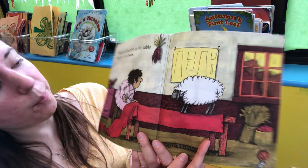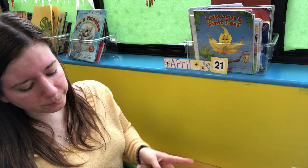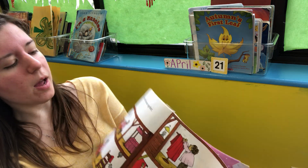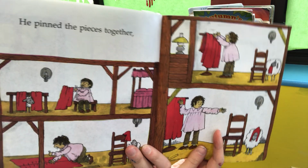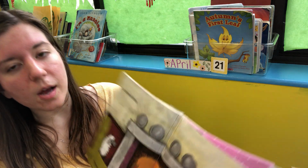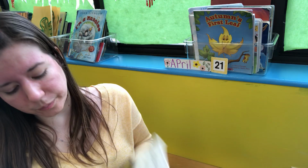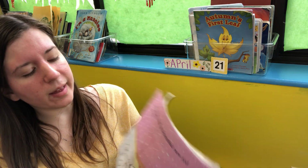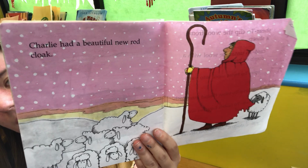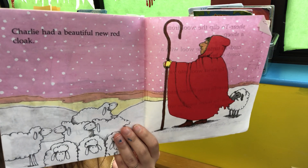Then Charlie put the cloth on the table and cut it into many different pieces. He used the scissors and cut it into many different pieces. Then Charlie put the pieces together. So then Charlie was sewing the pieces together. And then Charlie has his cloak and it's ready for him to wear. So look, he had to do many different steps in order to create his cloak. The end.